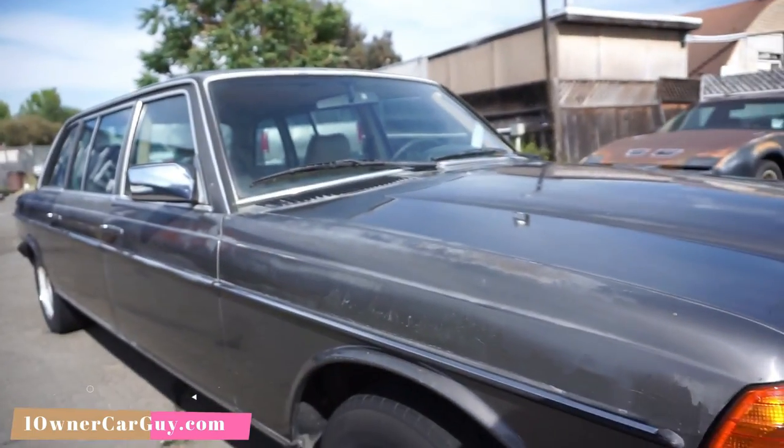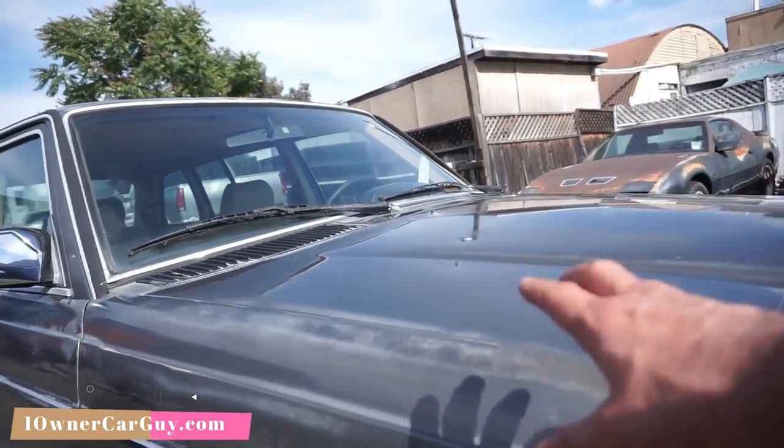Like Screwy? Like Screwy was losing paint. Her mom had a car and it was doing the same thing. And there'd be spots and everything like this.